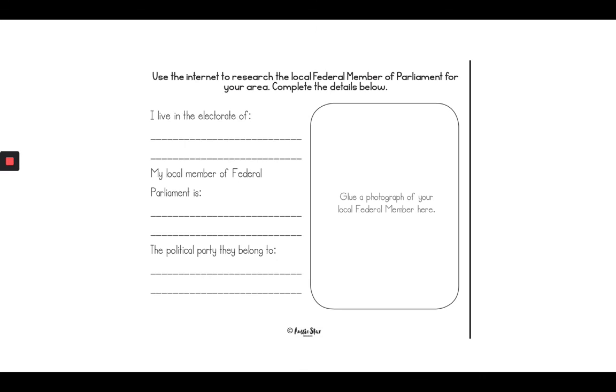Otherwise, if you don't live in the City of Playford area, you can have a look to see who your federal member of parliament is for your suburb. All you need to do is type in your suburb and then type in local federal member of parliament for, and then your suburb, and you'll find out some information. That is your task for this week.